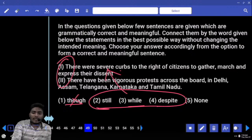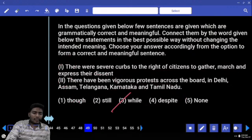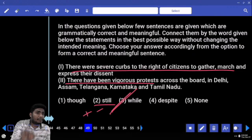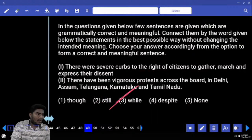While there were severe curbs to the right of the citizens to gather, march, express their dissent, there have been vigorous protests across the board. Okay, we are referring to the two separate incidents. Can be used with while. Still there were severe curbs to the rights of the citizens, gather, march, express their dissent. Still there have been vigorous protests. Can we go for that? Still is used to combine positive negatives. Absolutely, we cannot use the second one. Despite is also used for positive, negative. So you can only go with the while case.